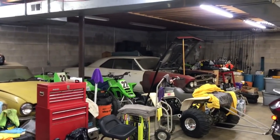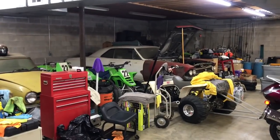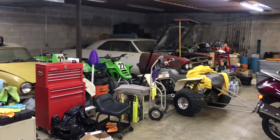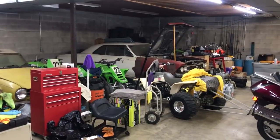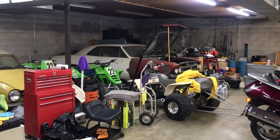Everybody knows that I wasn't around or even thought of in 1966, but the generation that was around when these cars were new, I've been around those people most of my life. My parents are of that age group. So it seemed like everybody loved this car. This car is very popular.